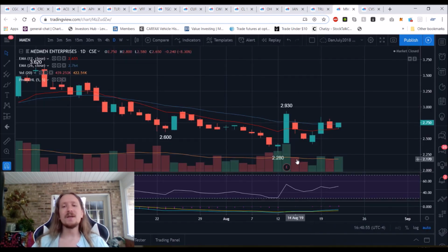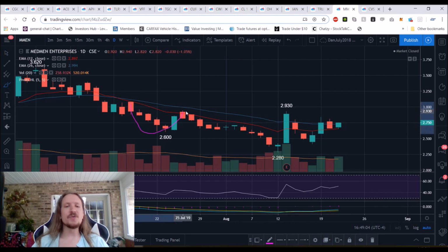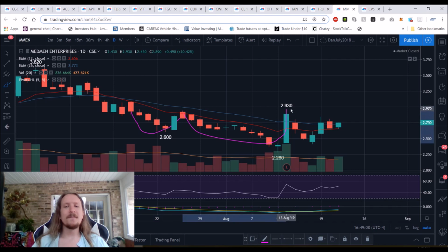MedMen's worth watching. Daily trend change would occur if we break 293. Inverse head and shoulders pattern on watch. Left shoulder with resistance of 294 at the neckline. Head with the double top at the neckline. Higher low for the right shoulder. We have to break 293 and 294 to confirm the daily trend change.